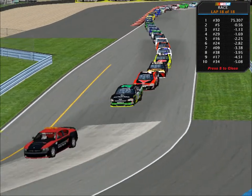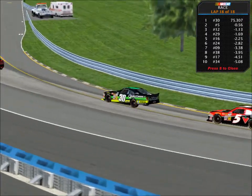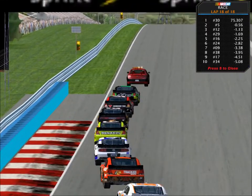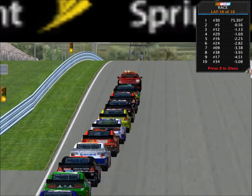I mean, this guy kept coming back from adversity today and had all kinds of pit road problems. Timing was awful, but he did end up rallying it back and basically getting the win handed to him after he was a dominant car earlier on today. So Randy Carpenter in the 30 team.